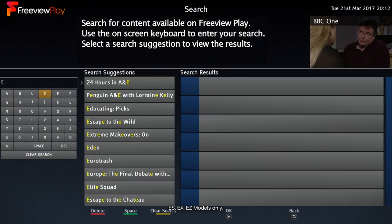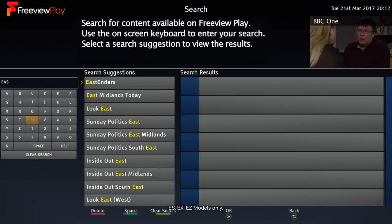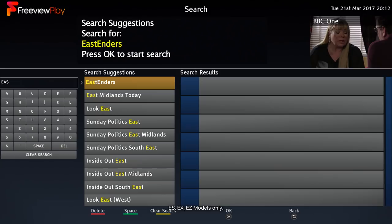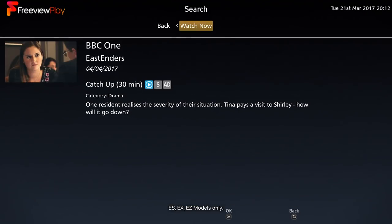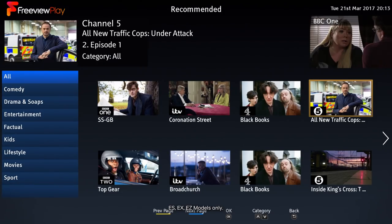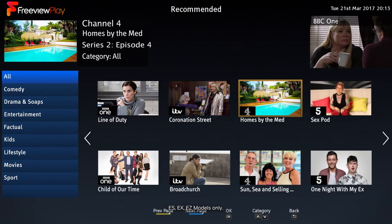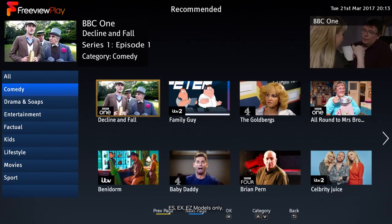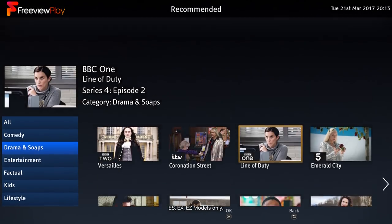Struggling to find your favourite show? A great new feature added to 2017 Panasonic TVs lets you search for shows across all Freeview Play catch-up players without having to open up each individual player. Also new in 2017 are recommendations showcasing the best shows from BBC iPlayer, ITV Hub, All 4, Demand 5 and UK TV Play, all conveniently broken down by category.